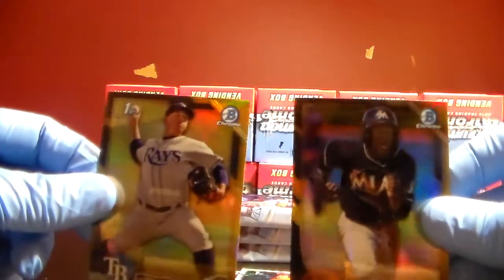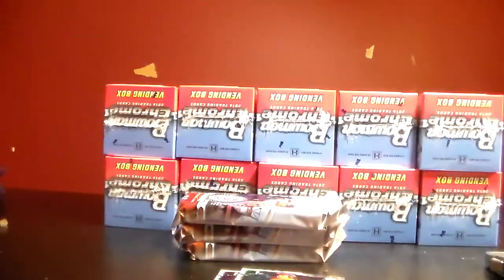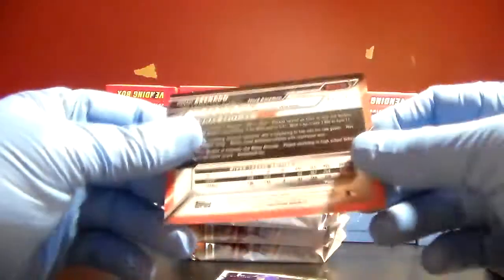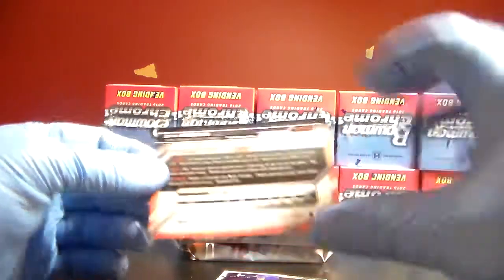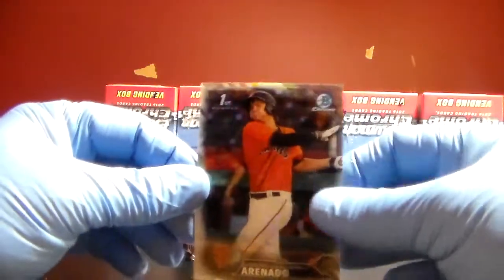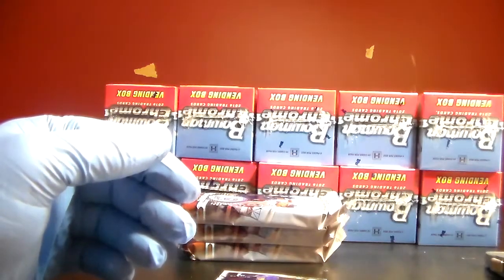This is going to be your two inserts, Tampa Bay and Miami. You got no feed? Yeah, hit the refresh button. All right, this is our regular refractor for number 499 going to the San Francisco Giants. The rest will just be base.